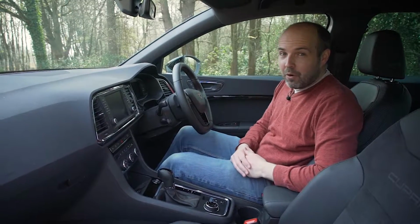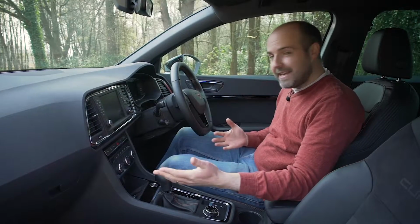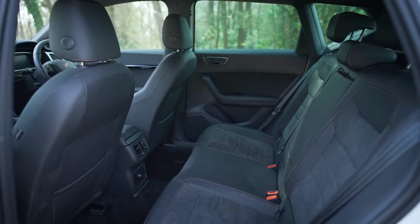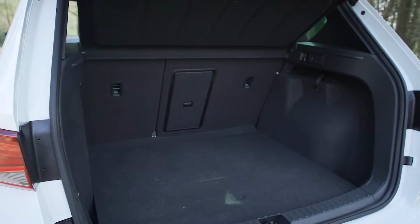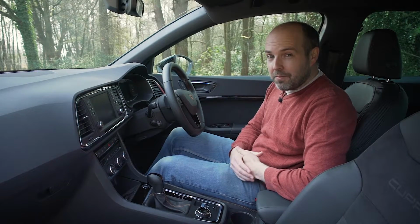Needless to say, you still get all of the things that make the standard Ateca such a good car, like the clean design, the solid build quality, the good all-round visibility and the roomy rear seats. And although you lose a tiny bit of boot space to make way for the Cupra's four-wheel drive system, this is still a very practical and sensible car. Plus, it will do more than 35 miles per gallon on a motorway run.